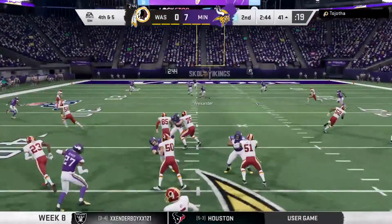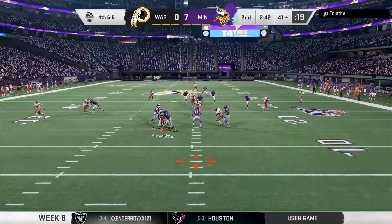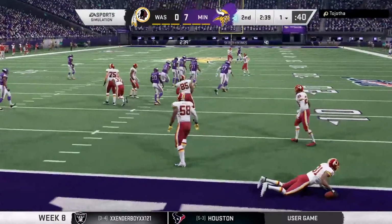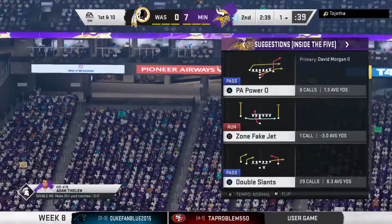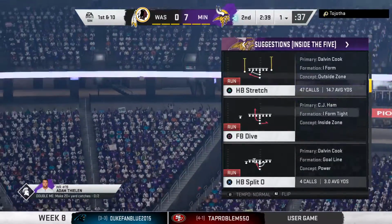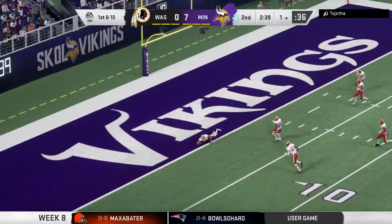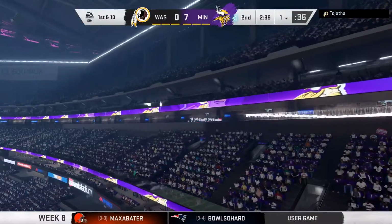He's been a busy man here in this first half as he gets it away. You rarely call your punter a weapon, but he certainly was there. How about that? Pinning him down at the 1-yard line and helping out the defense in a big way. I'm telling you what, if I'm a defensive coordinator, I might be thinking safety right now.